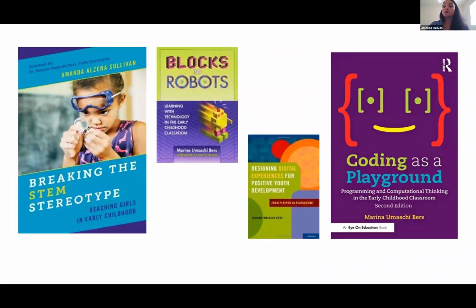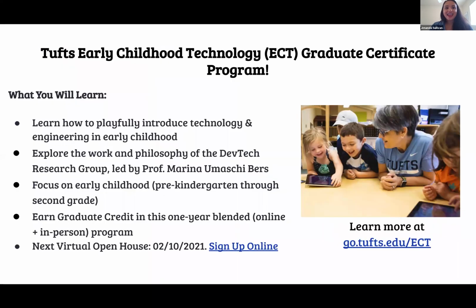And these are just a few books that you can find that might be helpful as well. And if you're looking for more training opportunities that can be done remotely, I have a little handout about this Early Childhood Technology Graduate Certificate Program in that folder as well.